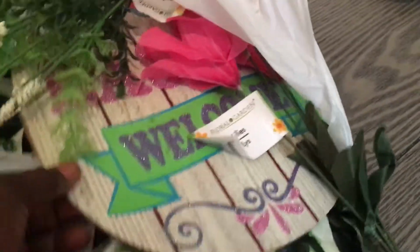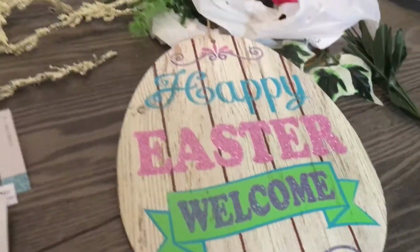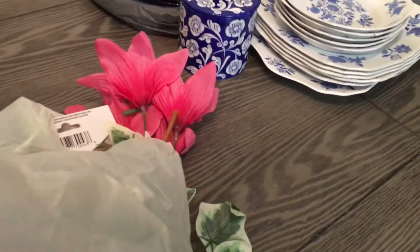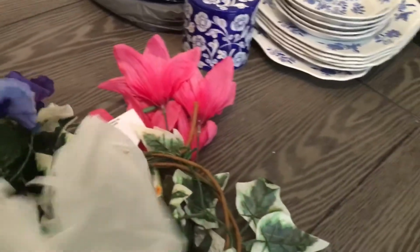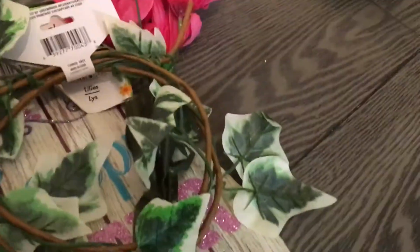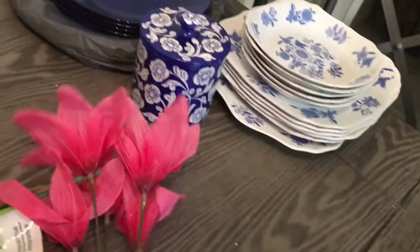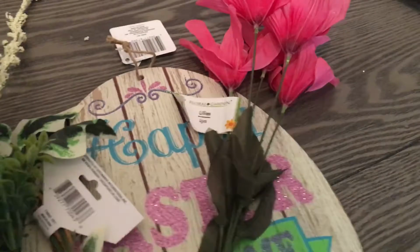I also went to the Dollar Tree, and I purchased this sign that says Happy Easter, Welcome. And a few flowers, because I would like to do another DIY on a wreath. So these are the items that I picked up to do my wreath. Some blue flowers, a little bit of garlic, some greenery and some pink flowers, and also these amaryllis. So that's what I got from the Dollar Tree.